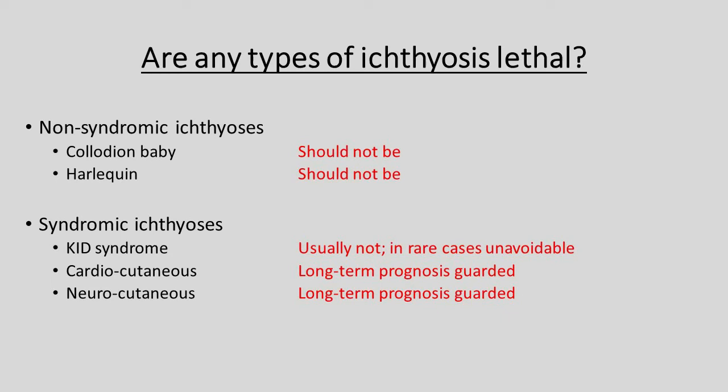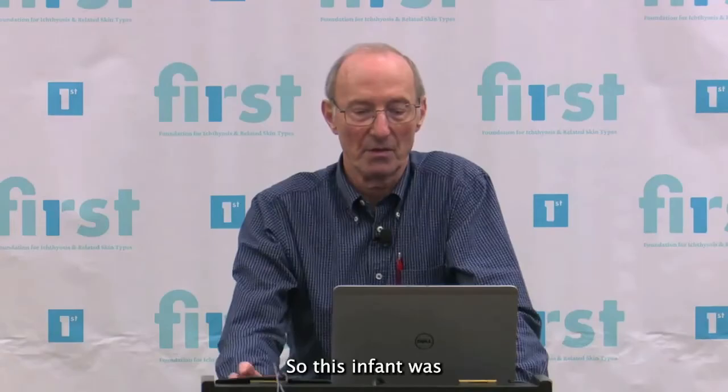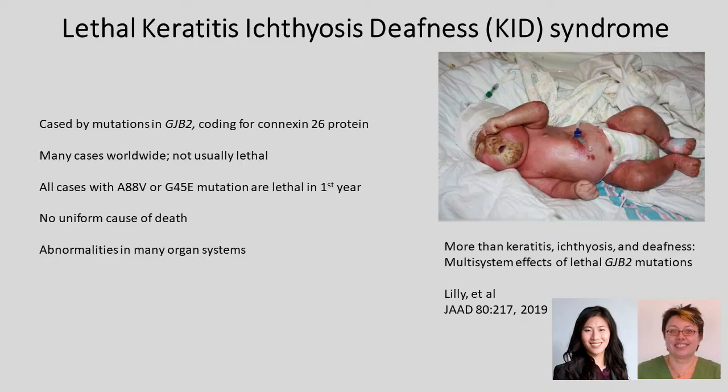Okay, are any types of ichthyosis lethal? Well, I would say they should not be if you're close to a good hospital. But in the case of some syndromic forms, recessive forms of ichthyosis, we must have a much more guarded prognosis, and I'm going to give you one example of why early genetic diagnosis can make a significant difference. So this infant was seen at our hospital and died at 5 months of age. He had Kidd's syndrome. Kidd's syndrome is not generally thought to be a lethal disease.